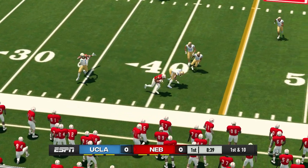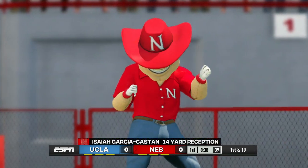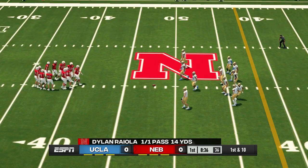Pulls it in and he's in the open field. They'll bring him down at the 48. So they pick up quite a few yards on that play, Kirk. Well, that was an excellent route, and he did a great job of holding on to the football.